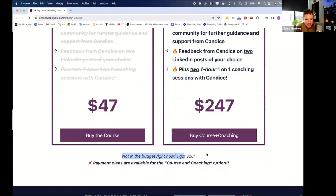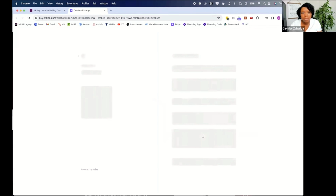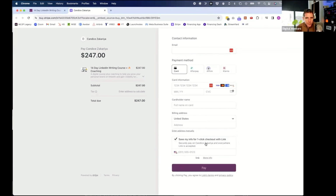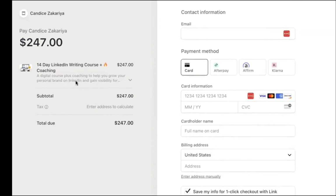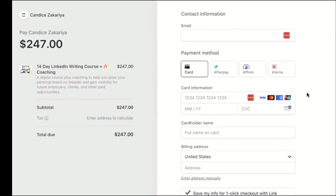I've never seen this before. I'm curious to see how this goes. Like payment plans are available. If they click on the buy button, they'll have a payment plan option. Oh, okay. It goes right to Stripe checkout, which gives them some flexibility. Is that the Afterpay and Affirm for the payment options? It is.